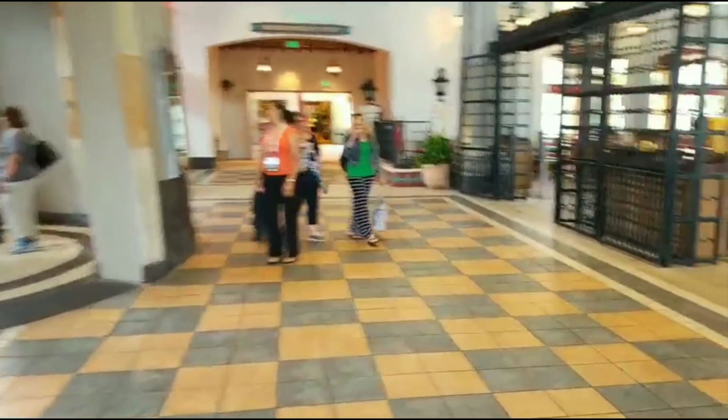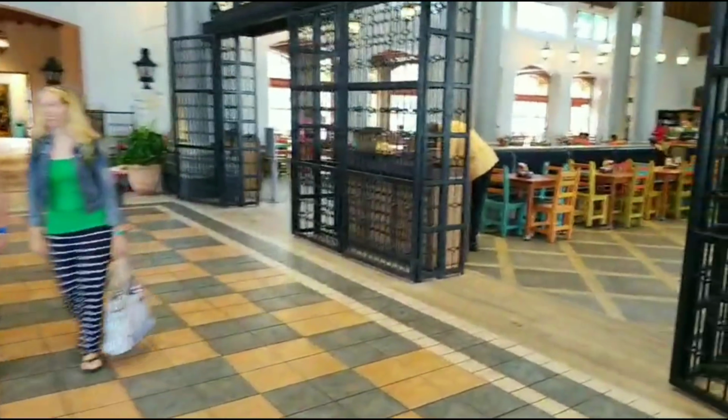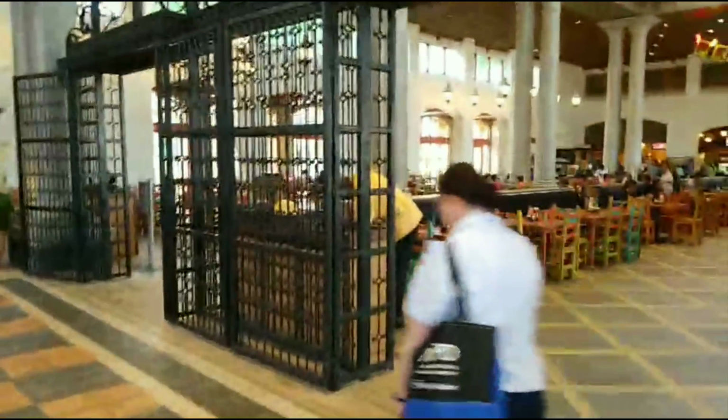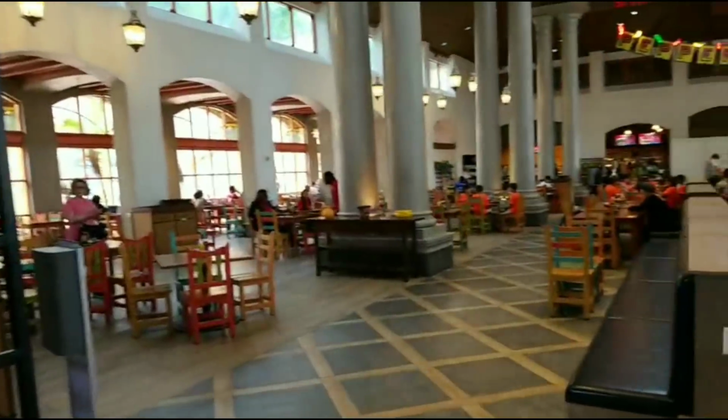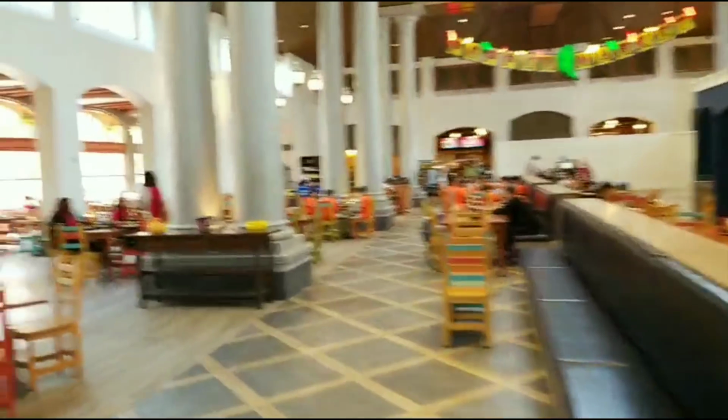Casitas 4 is the first bus stop. Yeah, it's a good thing. Easy to get on. You're definitely not loaded up with people at that point. Cabanas is the last bus stop, so you're going to have more people to deal with. All in all, Casitas is just a better overall experience, I think.